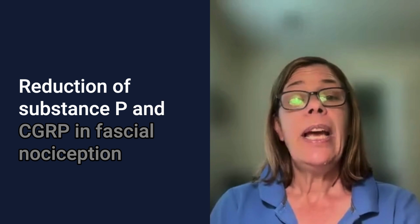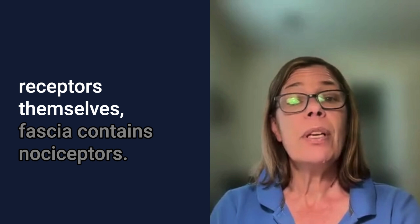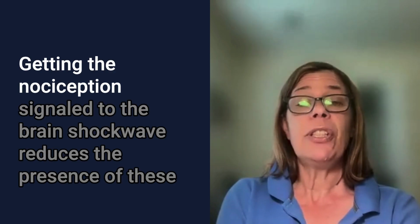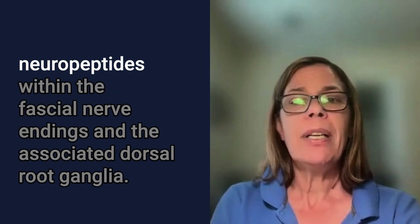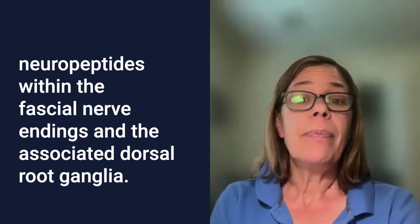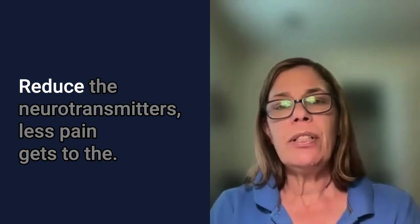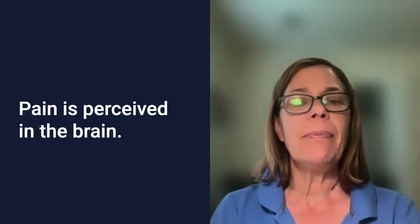Reduction of substance P and CGRP in fascial nociceptors themselves. Fascia contains nociceptors. Substance P and CGRP are key players in getting the nociception signal to the brain. Shockwave reduces the presence of these neuropeptides within the fascial nerve endings and the associated dorsal root ganglia. This will lead to decreased neurogenic inflammation and decreased pain signaling from the fascia. Reduce the neurotransmitters, less pain is perceived in the brain.